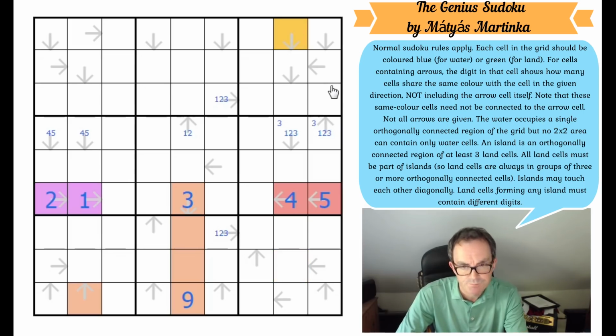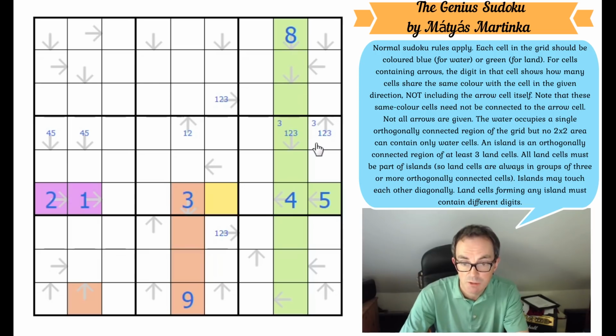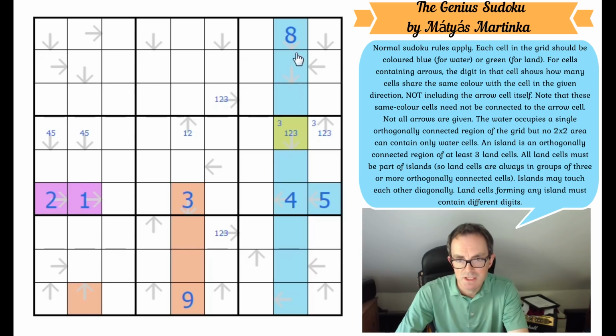And if this is an 8, it can't be green, because if it's green, all of those squares have to turn green, and this cell is part of this region. So that now creates a 10-cell green region, which is impossible because we know that every cell in a green region has to contain a different digit. So if this is an 8, everything there is blue. So that would be green, that would be green. No! Look, that's a 1, 2 or a 3. This can't be an 8. If it's an 8, that breaks that clue, because that clue should have 5 in it, because that's how many squares of the same colour are beneath it. So this cannot be an 8. It just cannot be an 8.